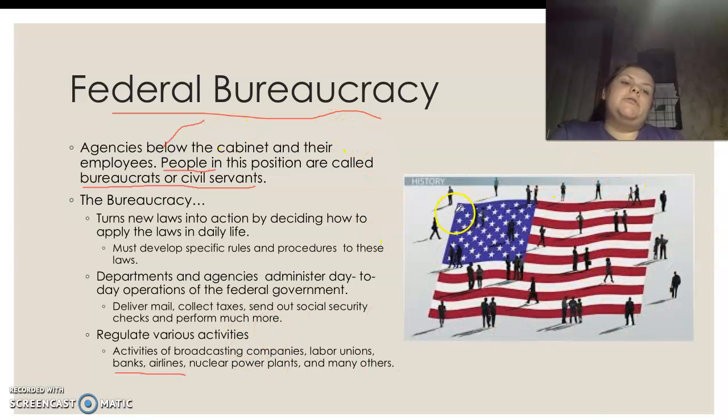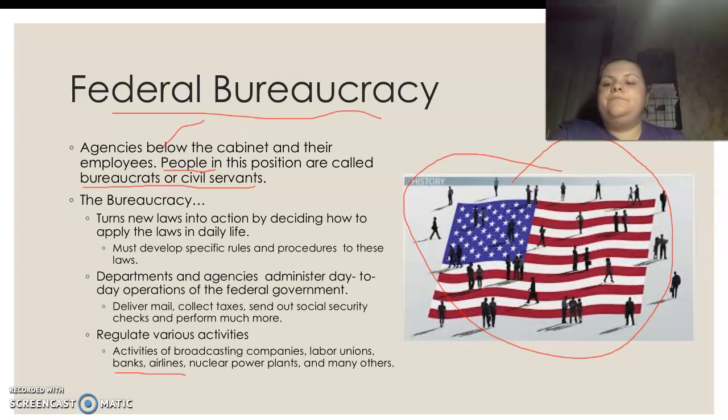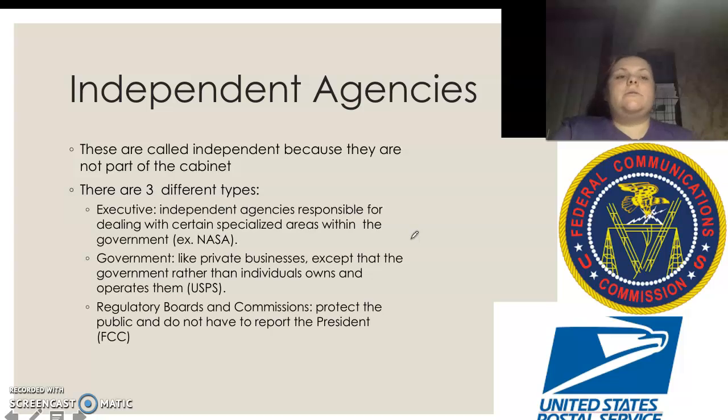This picture is just something that I thought was kind of interesting because it just shows the people that work for our country. So, let's see. That's weird how my face is behind that. I don't know if it's behind it or in front of it for you guys, but it looks weird on mine.